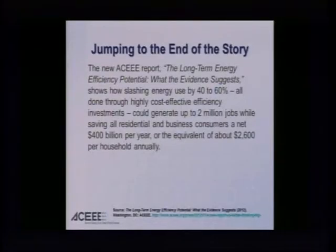I don't want to get too depressing, but my colleagues at ACEEE earlier this year put out a new report called The Long-Term Energy Efficiency Potential: What the Evidence Suggests. We thought that by looking at what we now know in the way of putting smart technology and smart behavior to work, we could reduce the nation's energy use 40 to 60% by the year 2050, all through various highly cost-effective efficiency investments. And in so doing, that would lead to a net of about 2 million jobs, all the while saving our nation's homes and businesses about $400 billion a year.